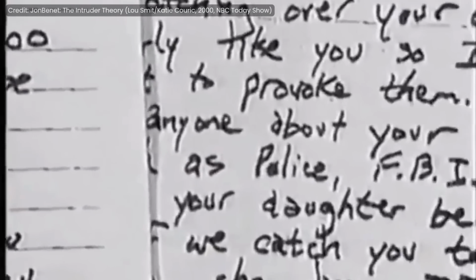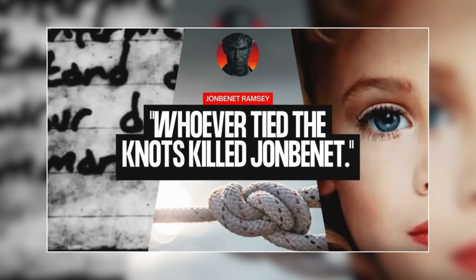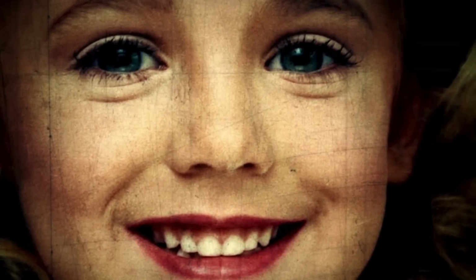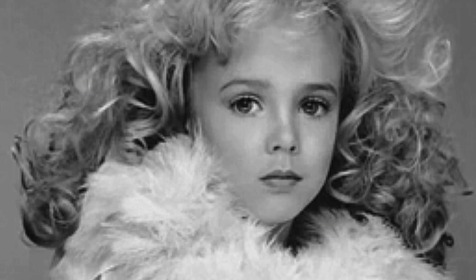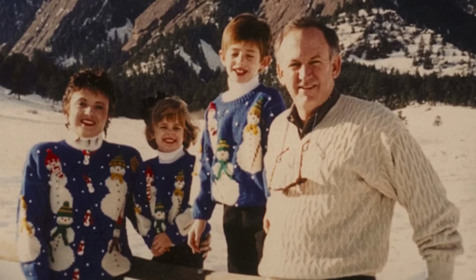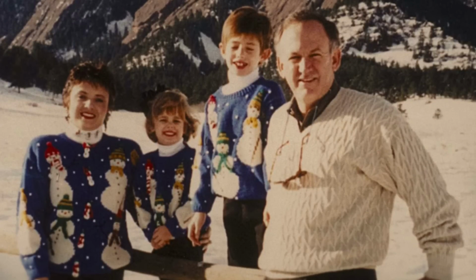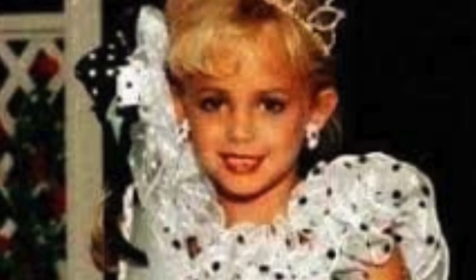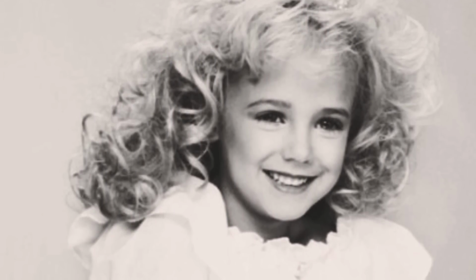Now, you may have heard someone say, whoever wrote the ransom note killed JonBenet. In the same way, couldn't one say, whoever tied the knots killed JonBenet? Now, by the way, I don't think that's correct. On this, my opinion would be, whoever wrote the note was an accessory to whoever killed JonBenet. But what about John's identity? What about Burke's identity? We've dealt with Patsy's identity and that relationship, that psychology, potentially with a ransom note. Now, what about John's identity, Burke's identity, vis-a-vis the intruder of the month's identity related to the psychology of the knots? Have you ever thought about that?